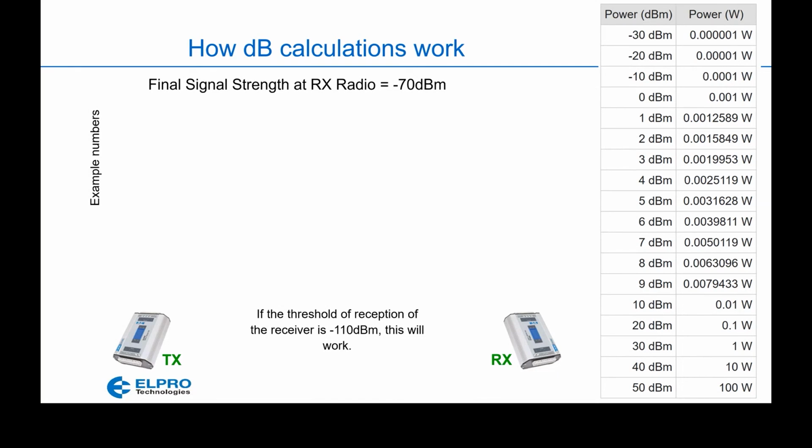But of course, we want our signal to be a lot stronger than just the threshold of reception, because we want to allow for things like equipment to degrade over time, or a heavy snowstorm to come in and act as an additional obstruction, or for foliage, trees and bushes to grow taller and taller over the years and get thicker and thicker. So this is why we want the signal strength to be much stronger. Typically we want at least a 20 decibel fade margin. So we would want to have our signal strength at -90 dBm as a minimum.